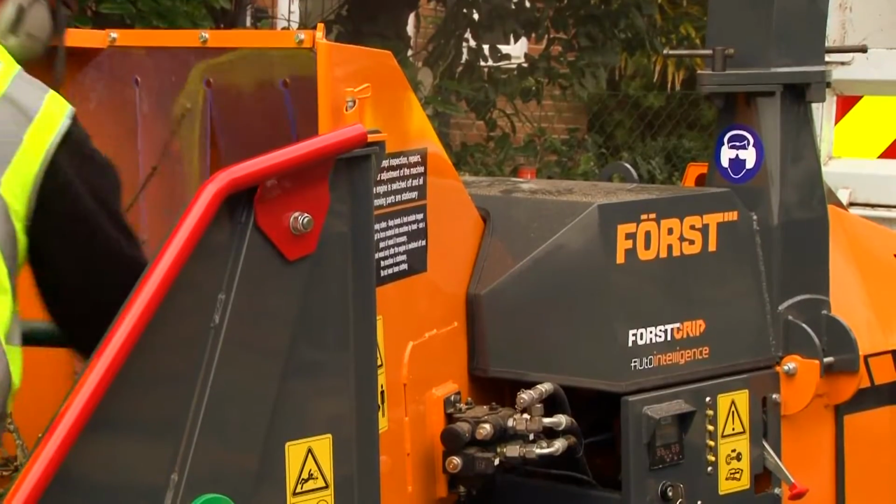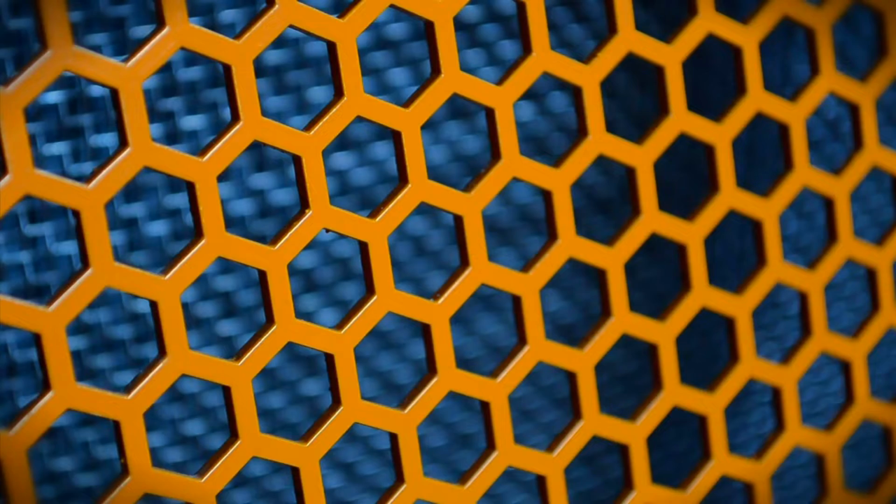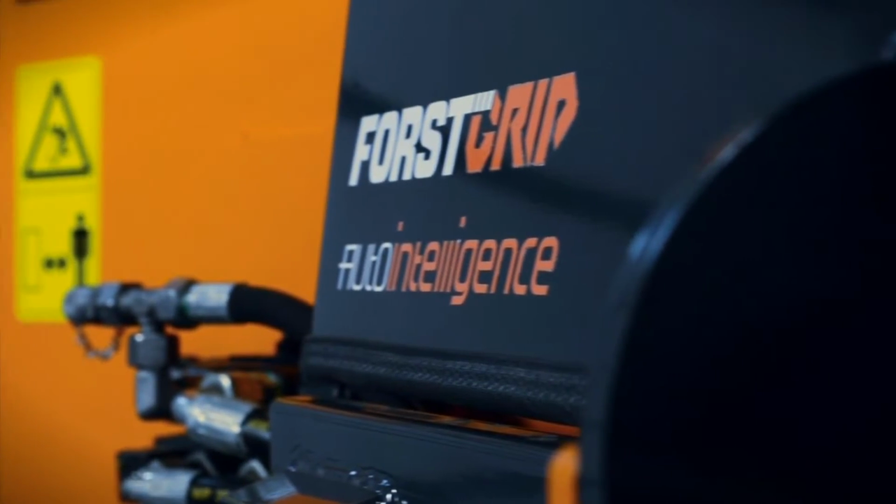Every machine comes with a comprehensive 3-year warranty, which is important to our customers and which is important to us. We are exceptionally confident in the whole Först brand and the Först machine. Like in any industry, quality doesn't come cheap, but Först isn't expensive. It offers exceptional value for money. The way Först clears material is fantastic.